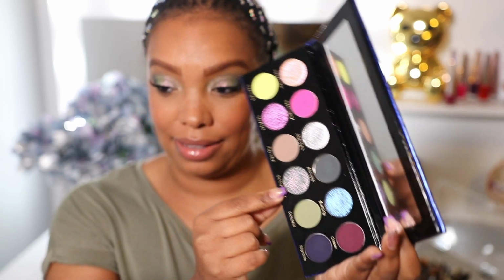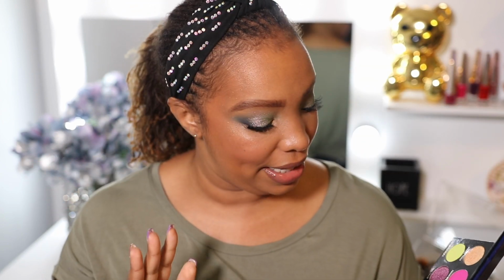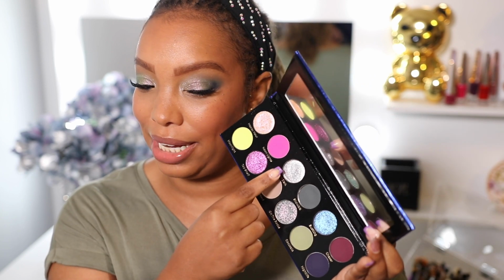I did say I might put in the Bustling shade, but I didn't. But I really enjoy this look, and I decided to pop the shade After Dark, the silver shade, in the inner corner, which I think looks really good because, like I said, I'm not so much of a silver across the whole lid type of girl, but I'm living for this look. It looks so good. It looks so flawless. The shimmers are just so good in this palette.